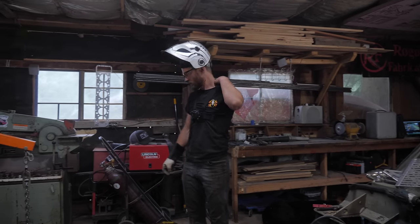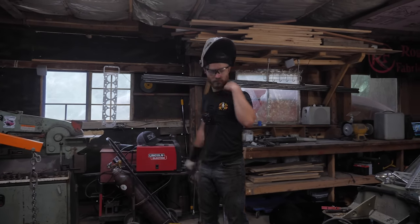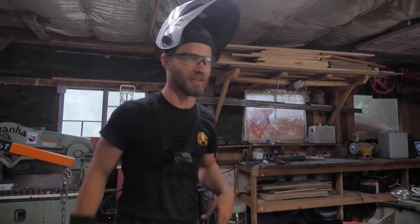We pause this series of Ethan Cam to show you the very first weld on the Spitfire. Very first, as soon as I can find my other welding glove.